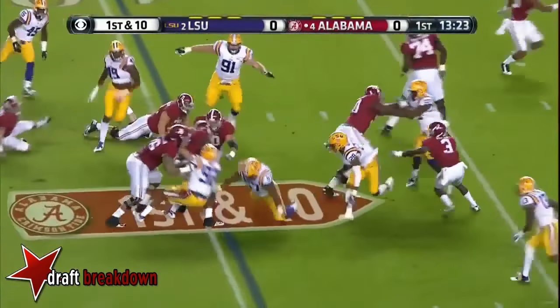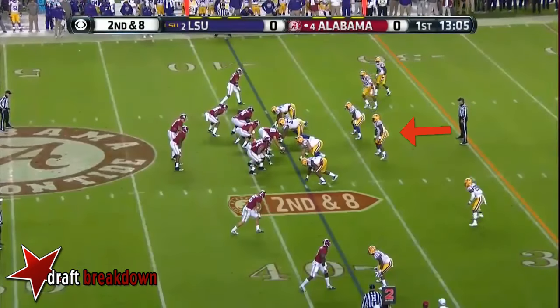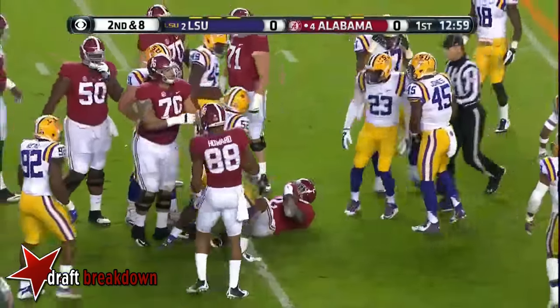Ardarius Stewart split left. Here's the handoff to Derrick Henry. He'll get a couple to counter the three wide receivers. It makes for a lighter box for Derrick Henry. Inside give. Derrick Henry gets to the 35-yard.